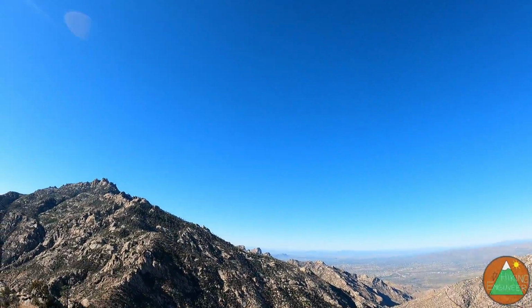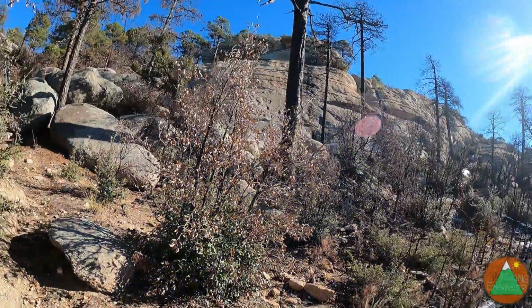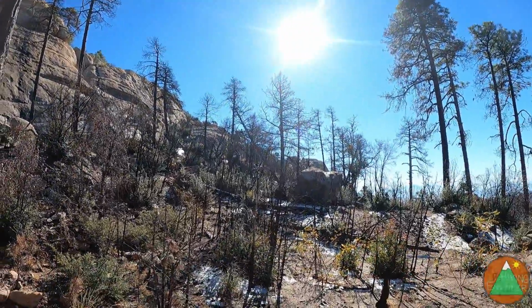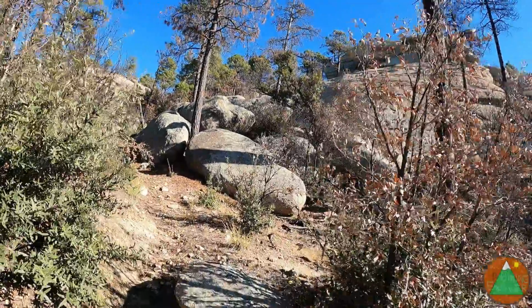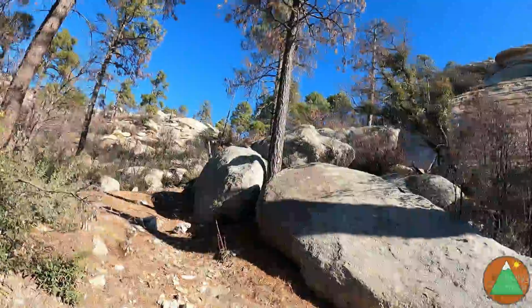This is an incredibly steep part. I'm only about halfway up it. Oh, we've hit some snow in the shaded parts. We're up in pine needles and evergreen growth.